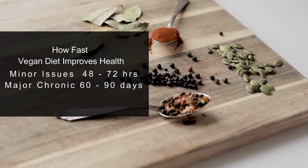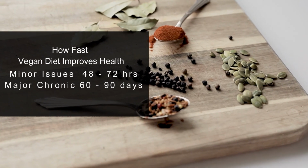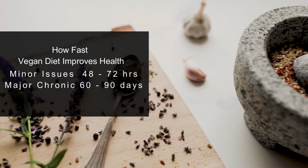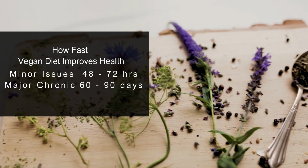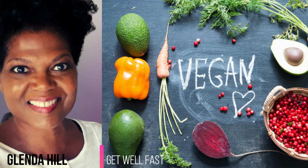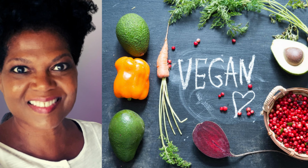But if you are not paying attention to the quality of your food, you're not being consistent, then it's not going to work as fast, even if you eat fruits and vegetables all the time. The idea here is that to get well fast, you must make sure that it's highly nutritious, it's fresh, it's ripe, and it's clean food, free of harmful chemicals. That is so important. You do that consistently, and it's going to turn around any kind of condition that you've got going on in a very, very short time. If it's a minor situation, like I said, 48 hours, even less sometimes, maybe 24.